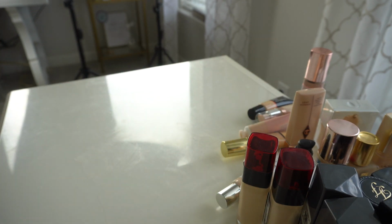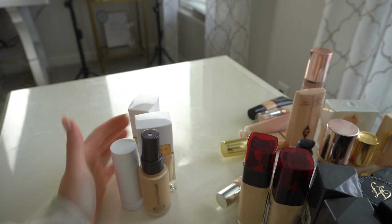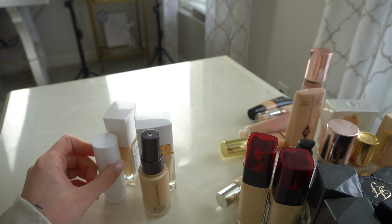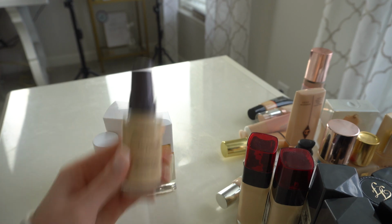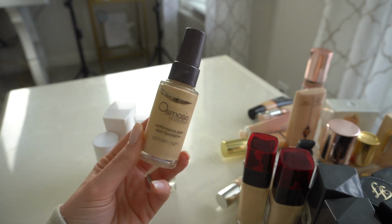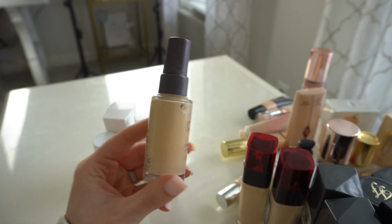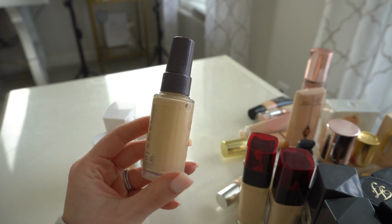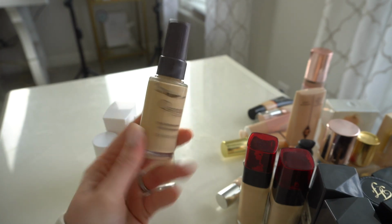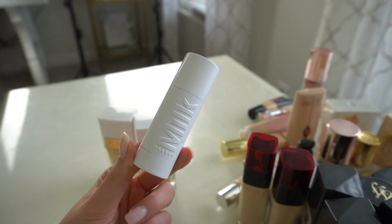Okay, let's look at these last ones that I could not decide about. The truth is, if I'm questioning them, I should probably get rid of them. That's what Marie Kondo would say. So I think I'm going to get rid of this Osmosis one. I do like it, but the color, even looking at it now, I can just tell it's very, very yellow. There's no neutral tone in this. It's straight yellow. So I don't think I'm going to wear this again. I think I'm going to get rid of this one.